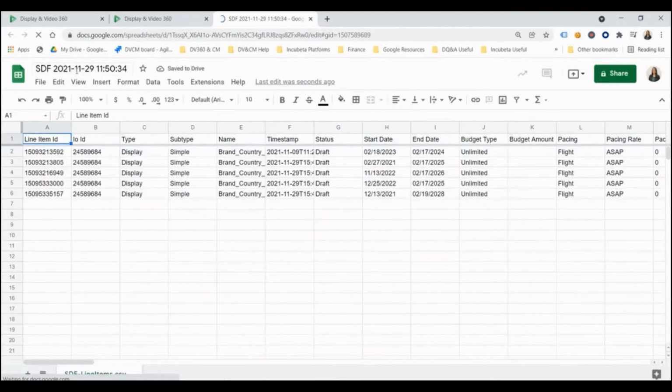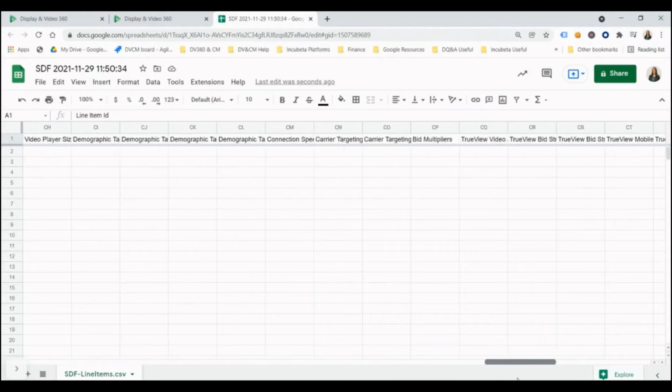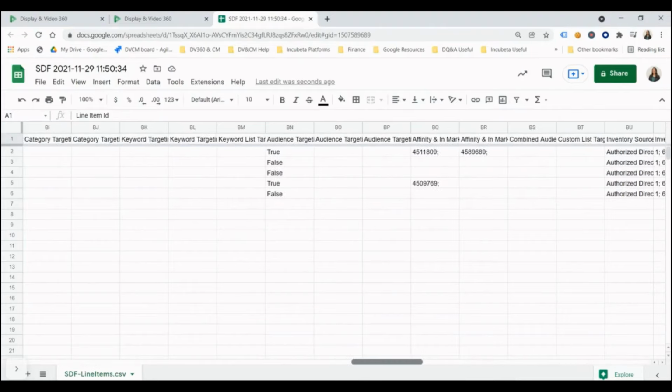Here you'll see that you have a generated structured data file name. You have your line items ID, the insertion order they belong to, what kind of line items they are, and literally all the information about your line items is stored here. You'll see that this is a very, very big file and all your settings are stored here.